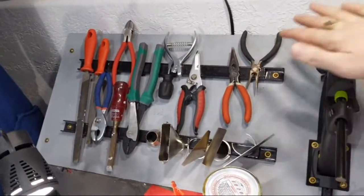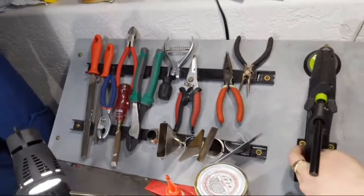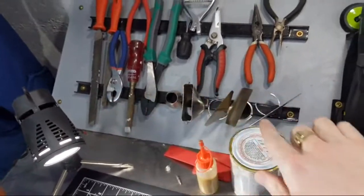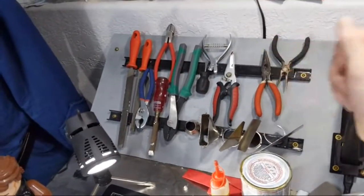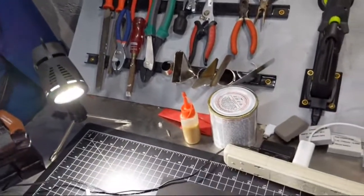Sorry, that hot glue gun was hot and I just bumped it. Scared me. Yeah. So anyway, that's super handy. I love the little magnetic strip, being able to set things right there and have them just stick and be out of your way.